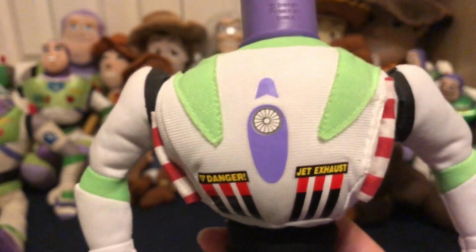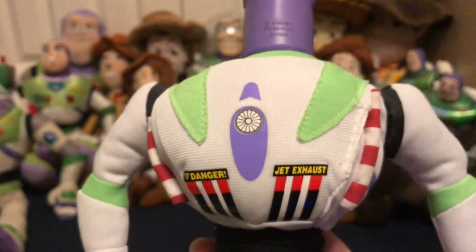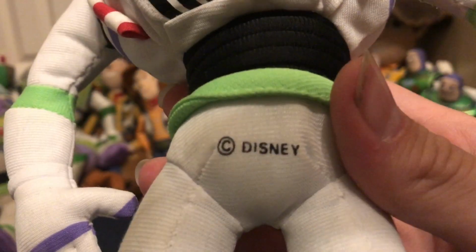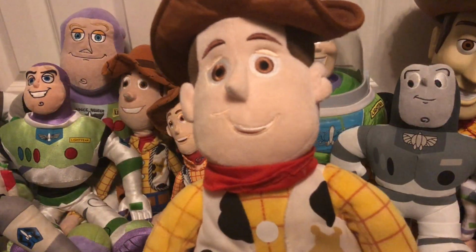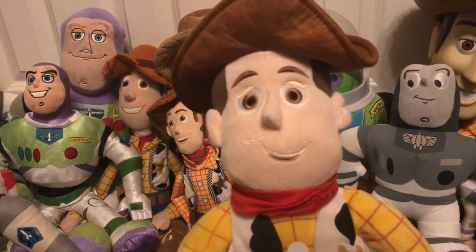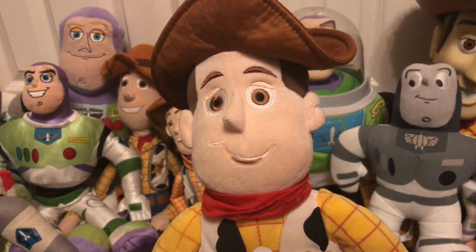Oh, and he fell over. There's the back of him. Not really much to say there. There's just some decaling and weird things here. Yeah, he's got Disney on his butt. You might have noticed I zoomed in quite a bit here, and that's because we're getting down to the larger ones now, which are the last bits here.